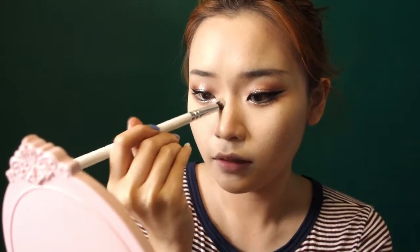Then we're just gonna go with the remainder color, blend it down and onto the nostrils. I think this step shortens this area a little bit too, so it looks sharper and less flat and buttony, I guess.